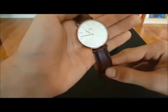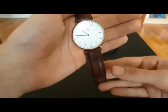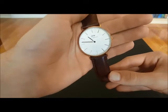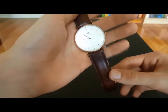So, there will be haters because it's a quartz watch, because people think it's a fashion watch, which may or may not be true. I don't really care all that much about the distinction. If you like this watch, it's reliable, it tells time, and it looks good, why not buy it?